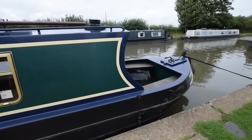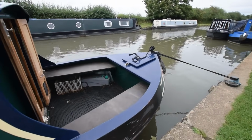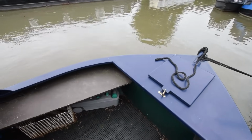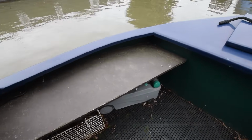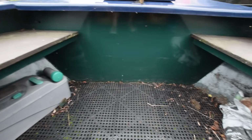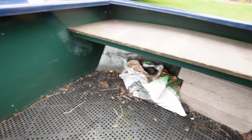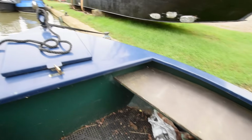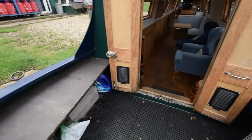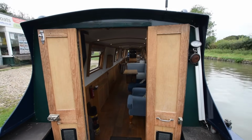And the well deck is 4 foot 9 inches. Nice space to sit outside on these bench seats. The gas bottles, 13 kilos with a changeover valve in that forward locker. Spare cassette for the loo there. Storage under both bench seats. These doors are steel clad on the outside, so quite nice and secure.